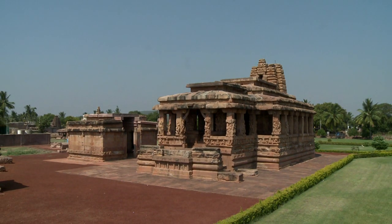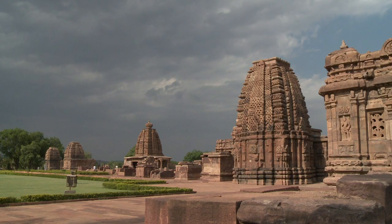These are earlier monuments than the ones of the Pallavas, and it could be that the so-called southern Indian style of temple was actually initiated here in Karnataka and from there exported down to the Tamil zone.